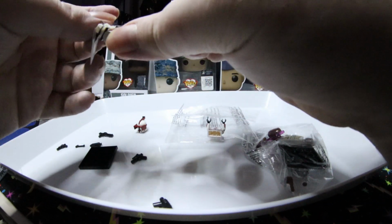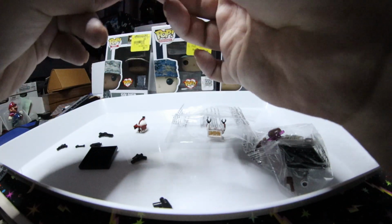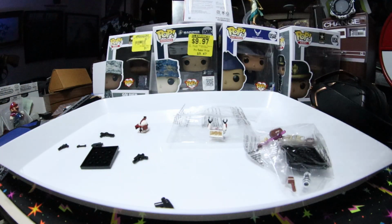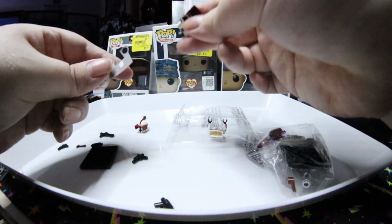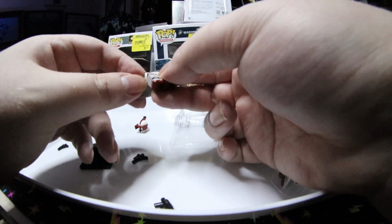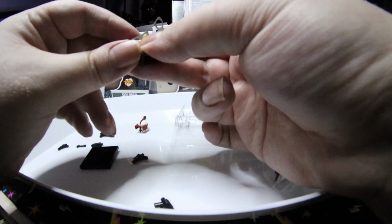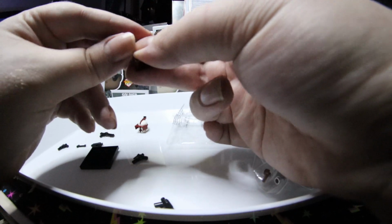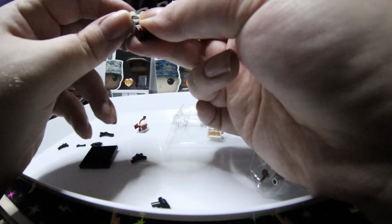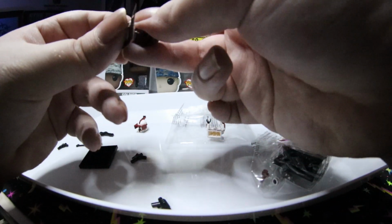Not nearly as high quality as the one on my... Oh, come on. Oh, my hands are cramping up. Not nearly the same high quality as the one on my Sigfig, but the one on my Sigfig also costs more than this pack. More than one of these packs, actually, more than both of these packs combined.